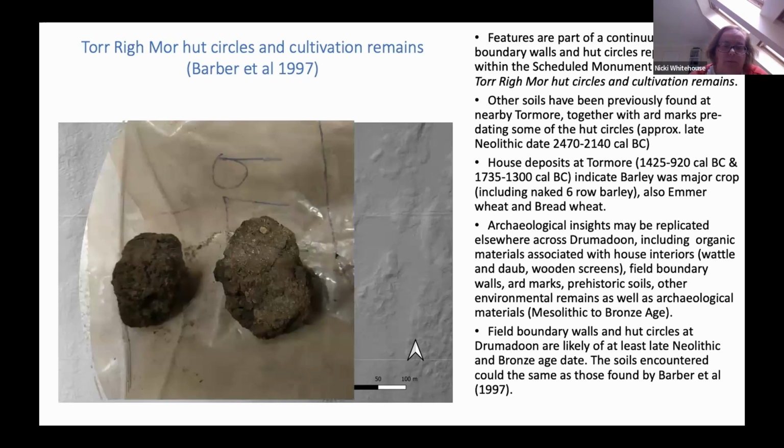And this is just an image to show you some of the material that was preserved at Torai Moor, including wattle, for example, which has preserved a huge amount of plant macro remains materials.